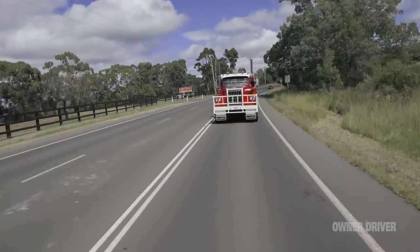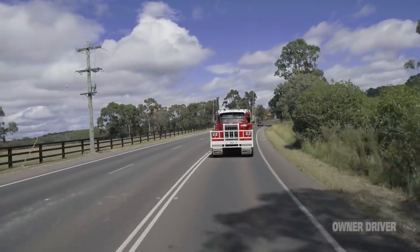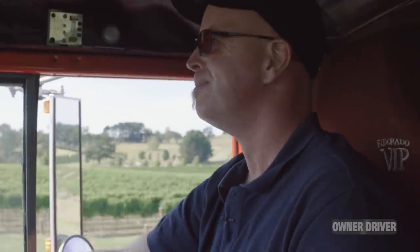Loading and unloading and tarping. Having done the job in this day and age, I just take my hat off to them.